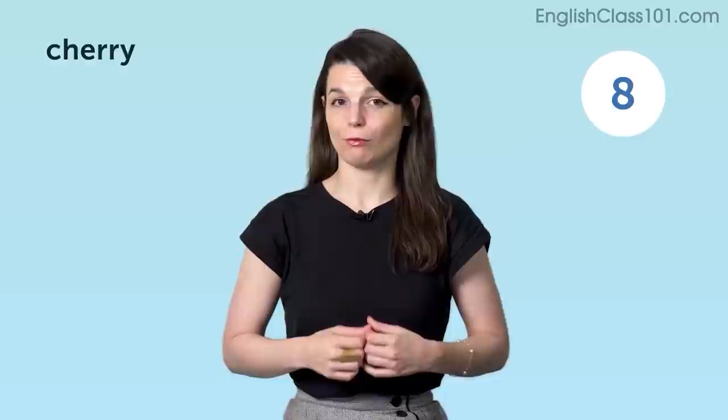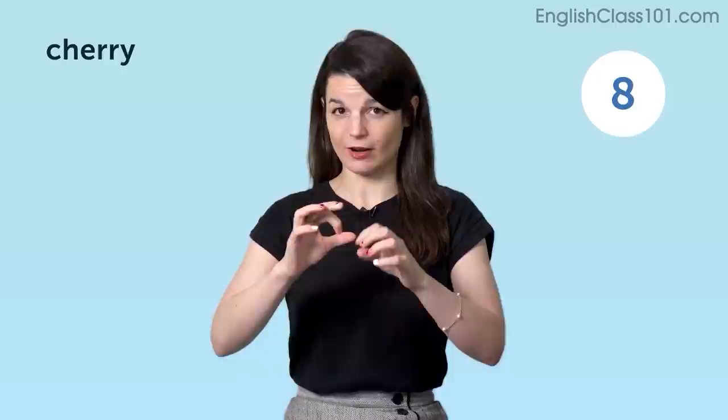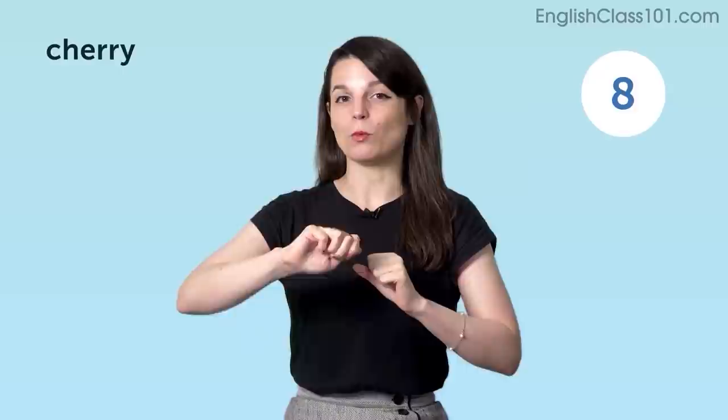Cherry. So a cherry is another small, sweet, red berry, or not really a berry, more of a small fruit that you can eat. You can typically have them in one bite. I want to eat cherries.